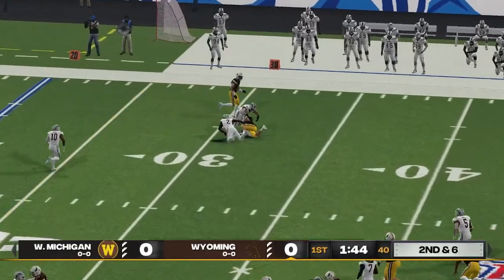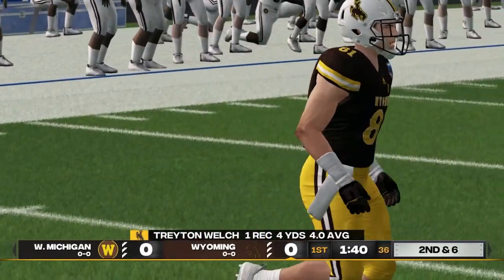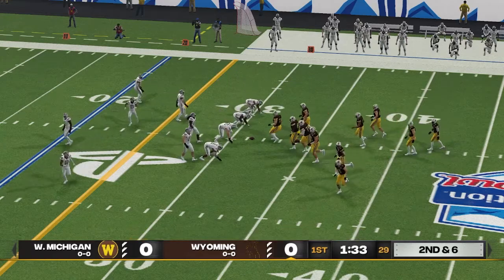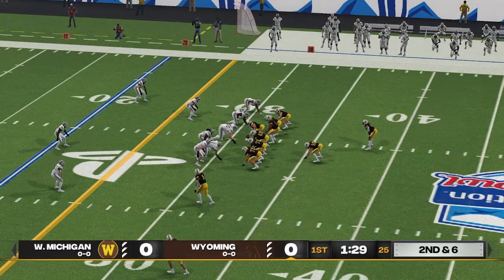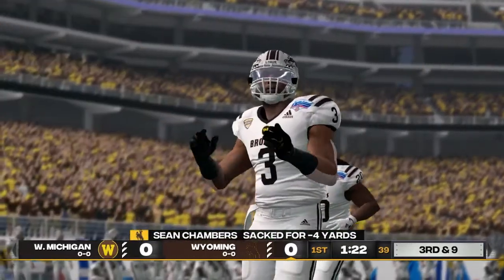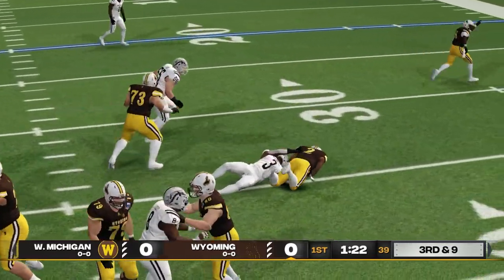Caught with room to work, and down he goes around the 31-yard line. It's second and six. Ball on the 31-yard line. Hey, Mike 20. Easy. He's going to try and scramble. He's wrapped up for the sack. Boy, this pass rush is sometimes scary. They're really getting after the quarterback now.